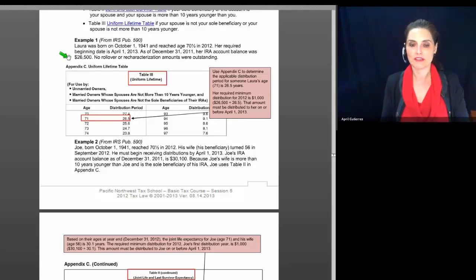They would add complexity to the problem. So in this case, they don't apply. So we go to Table 3, the Uniform Lifetime Table, and this table, by the way, is used by unmarried owners or married owners whose spouses are not more than 10 years younger, and married owners whose spouses are not the sole beneficiaries. We find the age of the beneficiary, Laura, 71, and we follow that across and see that the distribution period is 26.5 years.